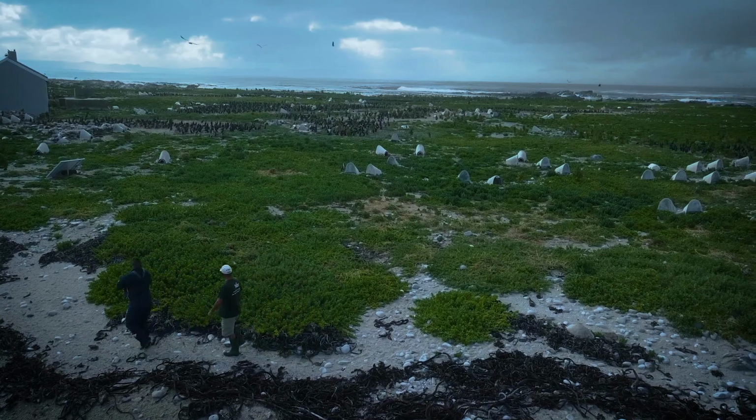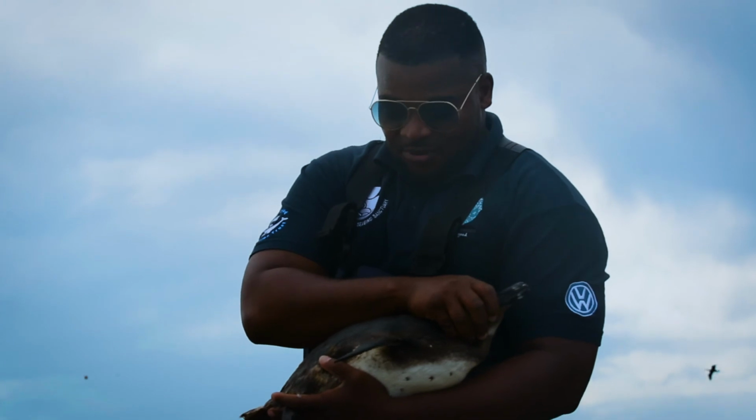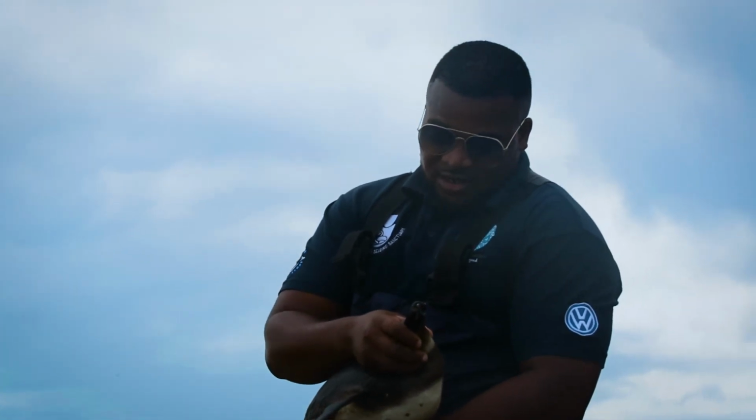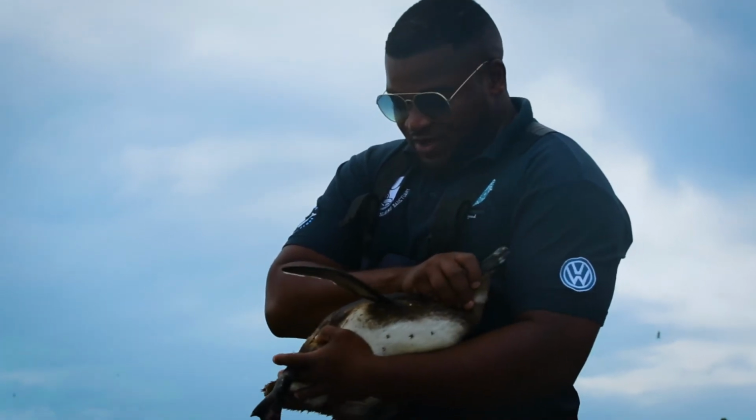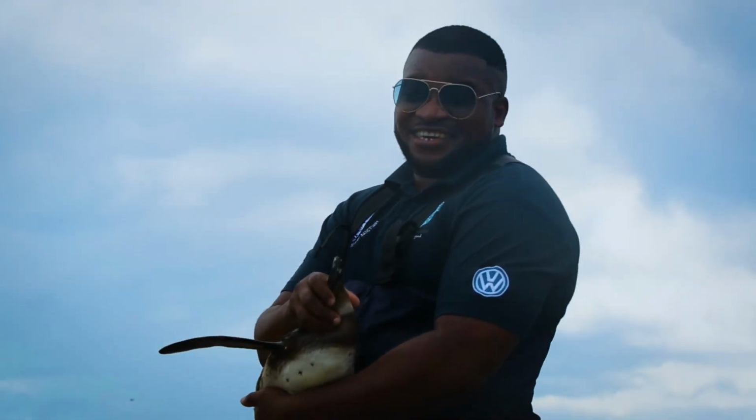You can see his tail, the preen gland. Soon it's going to be white, or the whole body, if we're not giving him electrolytes and enough fish for him to grow new feathers. So he's got to get his tuxedo before Christmas. Okay.